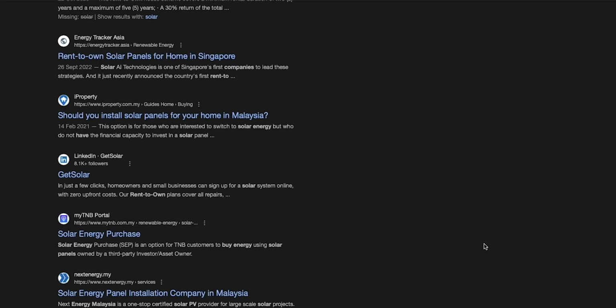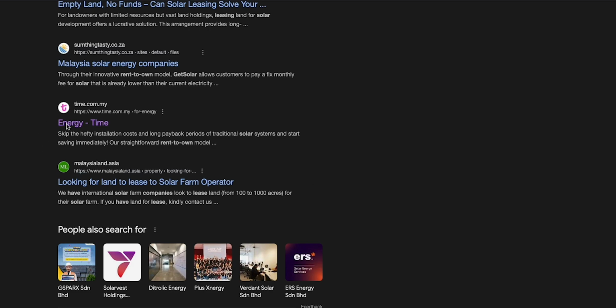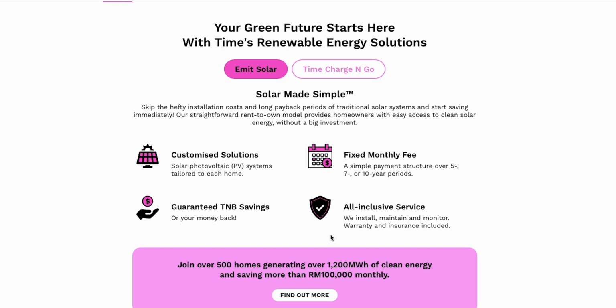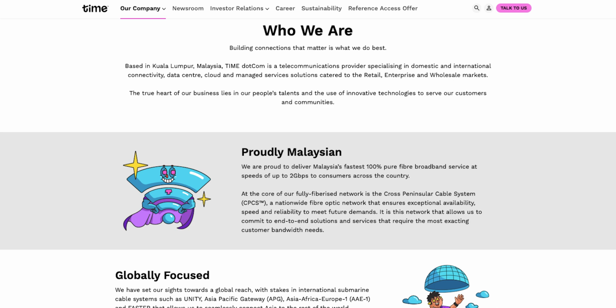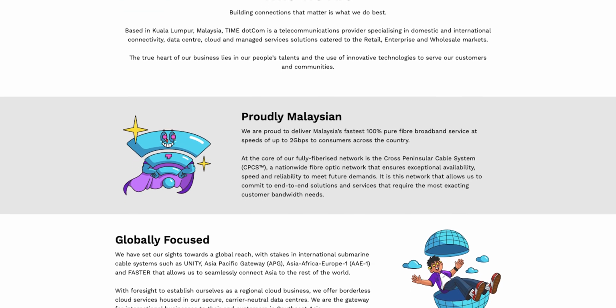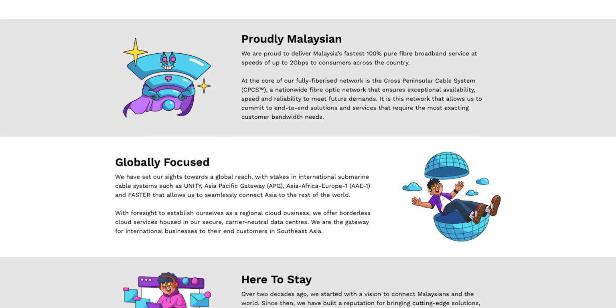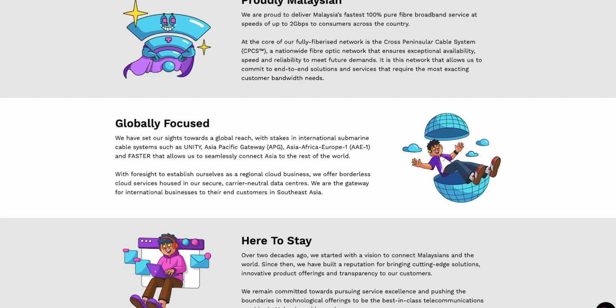Before that, I was on the fence about whether I should install a solar PV system to save even more. Chips is in my blood. So I explored a few solar companies and stumbled upon EMIT Solar. They offer a zero down payment plan that covers hardware, installation, maintenance and warranty. It's subscription based, just like how we pay for our internet fiber service or water filter. By the way, EMIT Solar is part of Time Group, the same internet service provider company in Malaysia. It's a Malaysia public listed company, so I'm confident and trust its after sales and service.